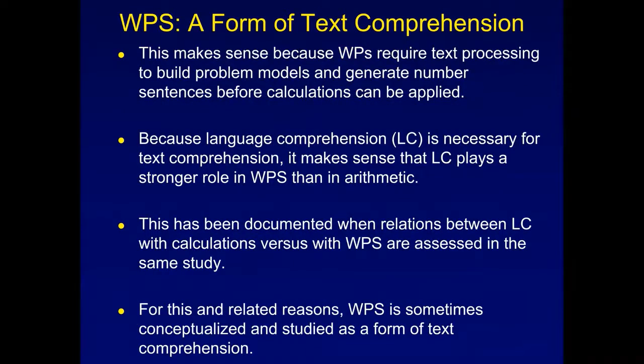And that makes sense because word problems require text processing to build word problem models and to generate the number sentences before calculations can be applied. Because language comprehension is necessary for text comprehension, it makes sense that language comprehension plays a stronger role in word problem solving than in arithmetic.